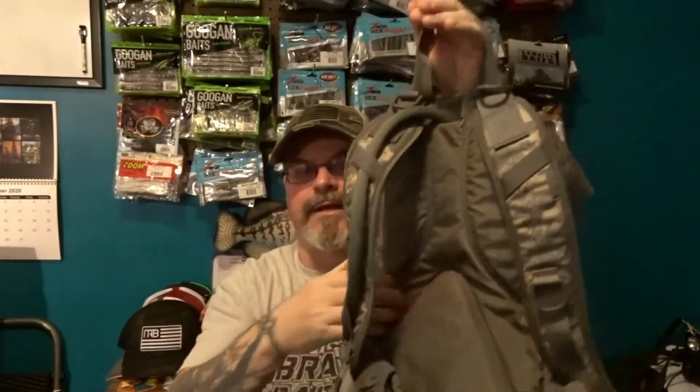It's got a bladder inside of it, and that's the one thing I really like about it, because I can put, I forget, almost 2 liters of water in there. So that's a pretty good bit of water. I think it's actually more than that. I think it's 3 liters, 2 or 3. Anyway, it's a good chunk of water to have in there.